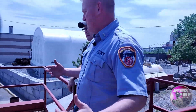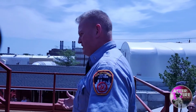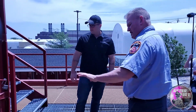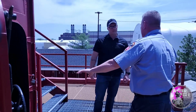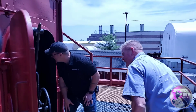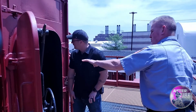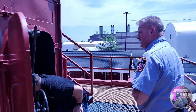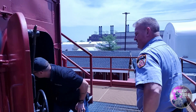So when you come up, depending on what type of training we're trying to do, we have different levels to the confined space simulator. This one here would be a horizontal entry. So you look in here, you can see all the baffles and tight areas. Okay, you go crawl in there. Oh wow, that goes pretty deep. It does. It goes pretty deep.